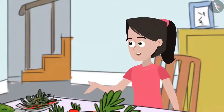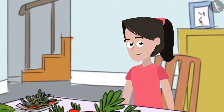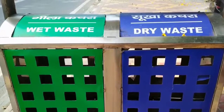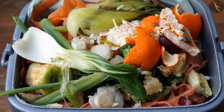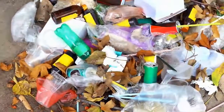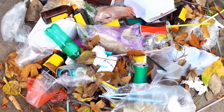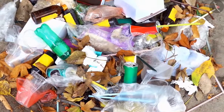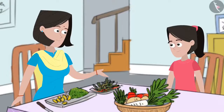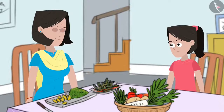Let us also recycle waste, Mummy. Friends, do you know, for recycling of waste, it must first be sorted as dry and wet waste. While the wet waste and other decomposable things like leaves, etc. can be used to produce manure, dry waste like paper, plastic, etc. can be recycled into different things for reuse. Okay, Sanya. Let us recycle waste and start composting.